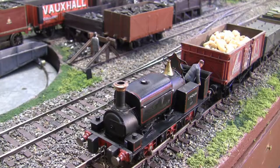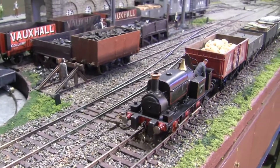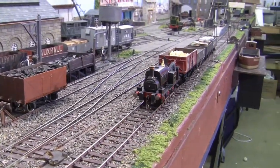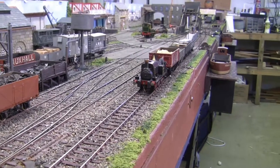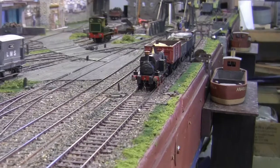The short pickup goods that recently arrived now needs to be dealt with. The mineral wagon on one end needs to discharge its contents into a barge parked in the river on the front of the layout.